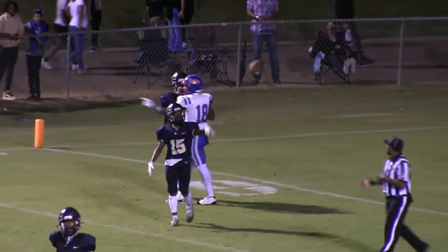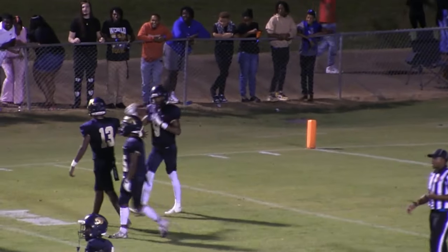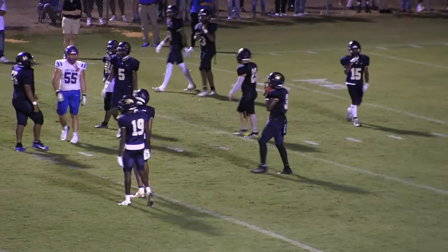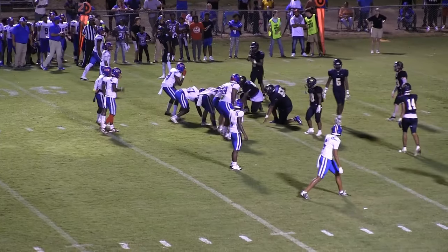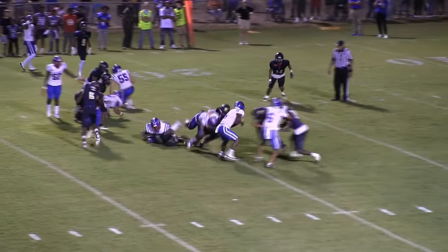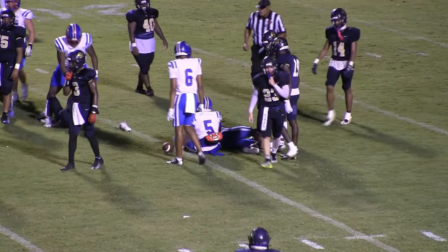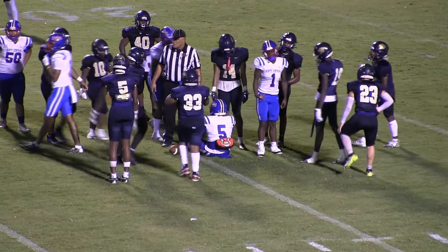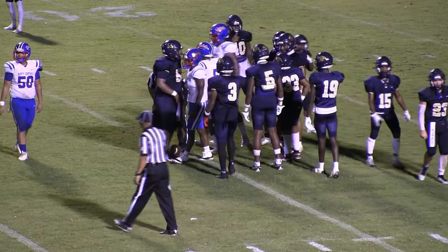Good defense on the play. A pass is intended for Jayshon Palm. Ball's handed off. Good tackle by number 23, Bray. That's number 5 on the carry, DeBron Watts.